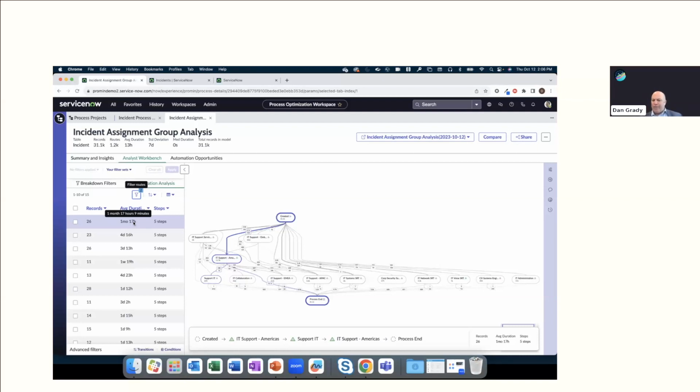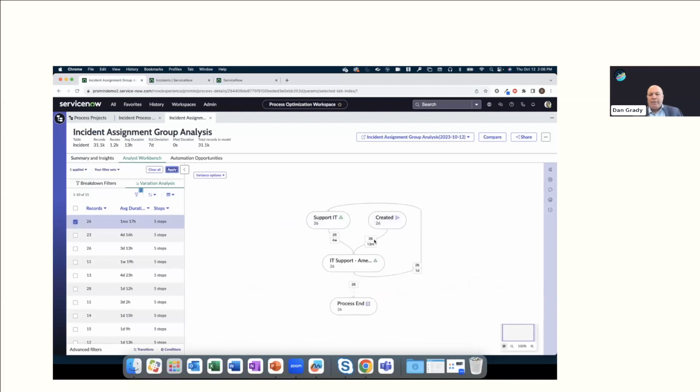Like, okay, that's great. Certainly interesting. Like, do we need to go back to Support IT America or IT Support Americas? I'm not sure. But who's holding on to the tickets the longest in this scenario? So I can hit apply, and I can narrow it down to see, all right, it takes 13 minutes to get assigned to the first group.